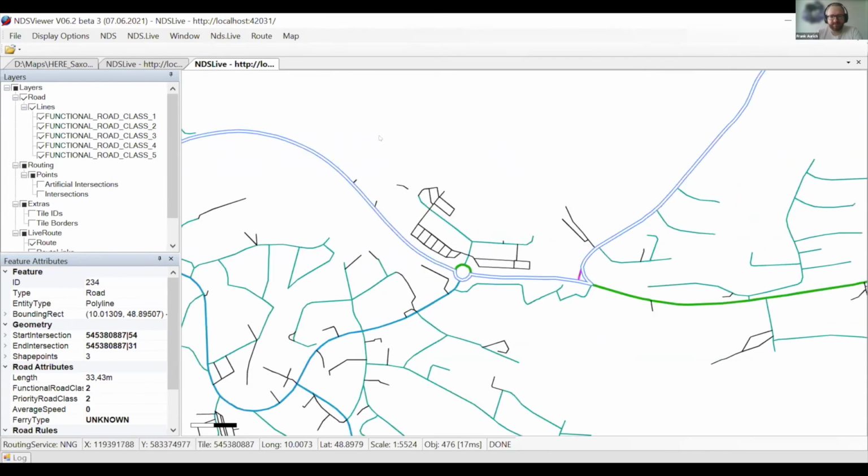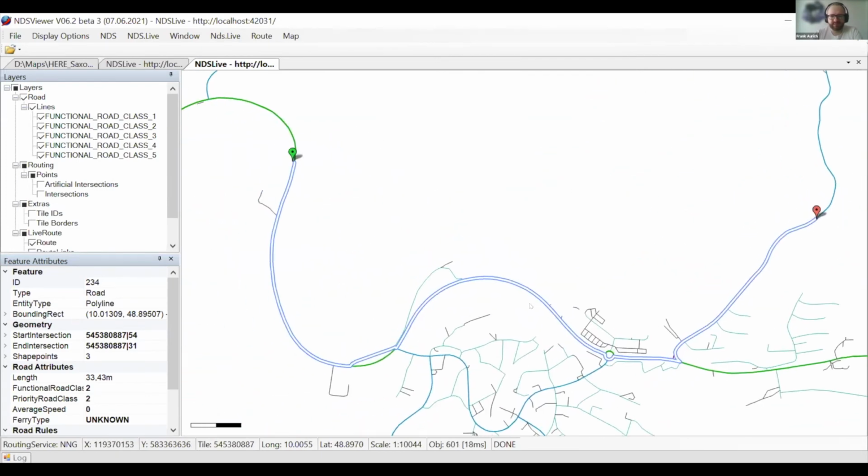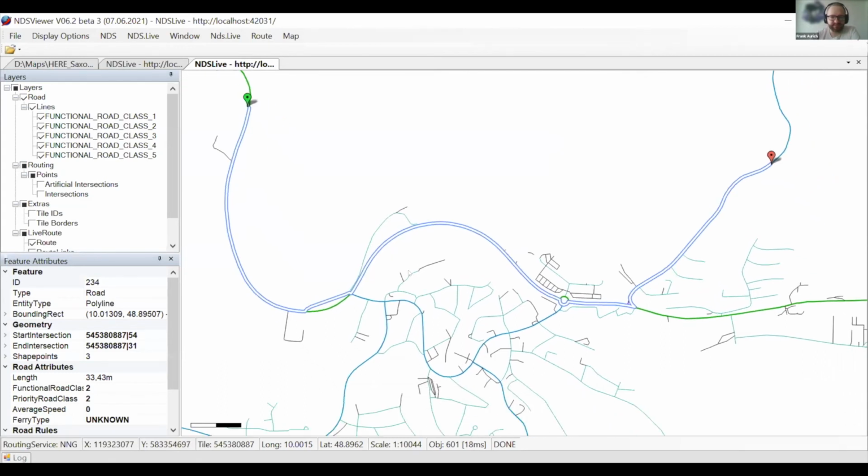And I am sure that once we incorporate all the data that is provided by the routing service and improve our map matching heuristics, then we will get perfect matches for the routing here as well.